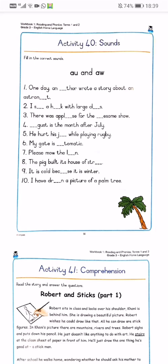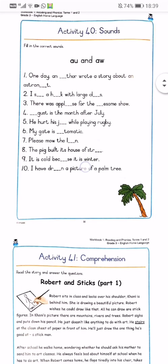5. He hurt his jaw while playing rugby. Jaw is a, w. 6. My gate is automatic. Automatic, you use a. 7. Please mow the lawn. Lawn is a, w. 8. The pig built its house of straw. Straw is a, w. 9. It is cold because it is winter. Because is a. 10. I have drawn a picture of a palm tree.